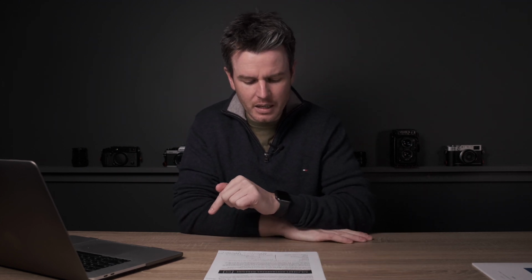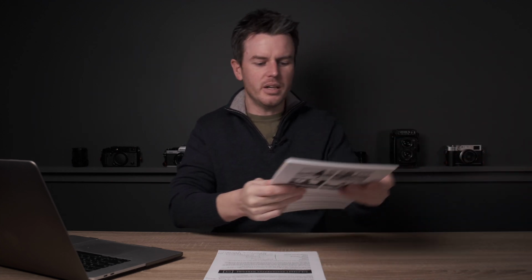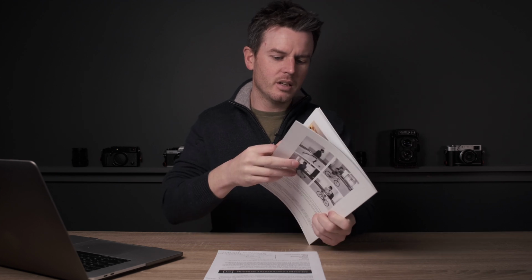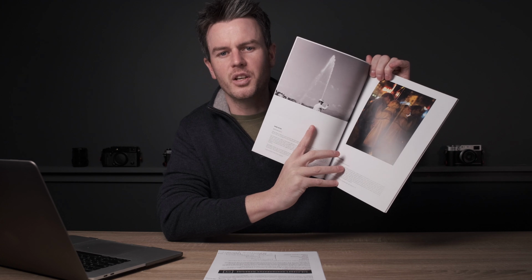So going on then from unique to funny, and that ties in with the last photograph. I always look for funny images to put in this magazine. I always try and put images in there. I mean, there's two there, and the guy with the waterfall coming out of his head is quite humorous.